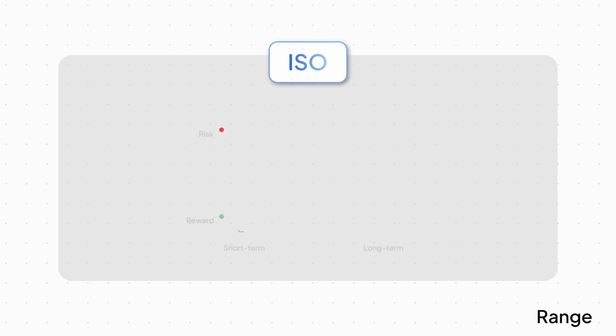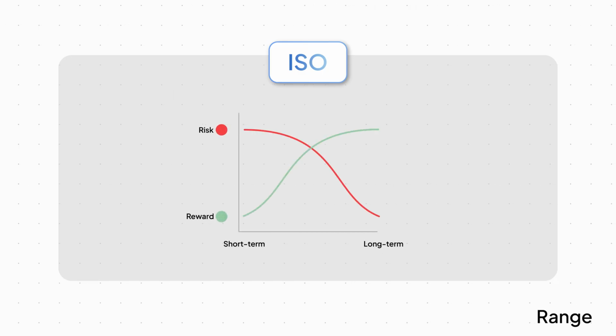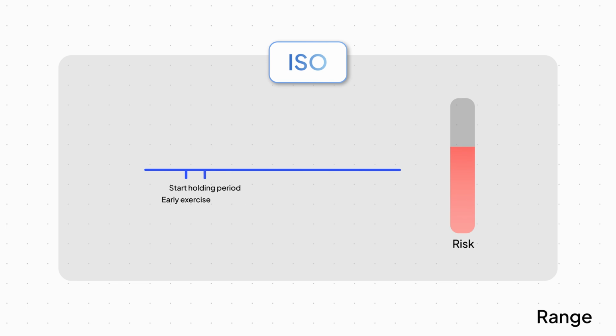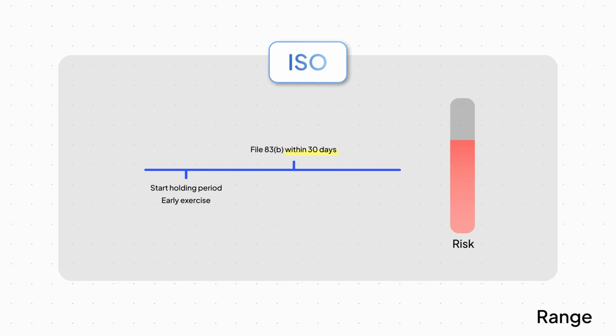Keep in mind that while exercising early can start your holding period sooner, it also requires committing capital and taking on market risk. Some companies allow early exercise before vesting. This can start your holding period earlier, but comes with risks. An 83(b) election must be made within 30 days if you choose this route. This election can be powerful for tax planning, but it's irrevocable, so you need to carefully consider your company's prospects and your own financial situation before making this choice.